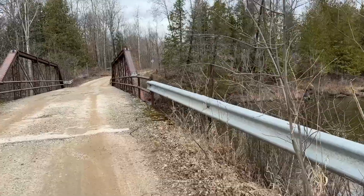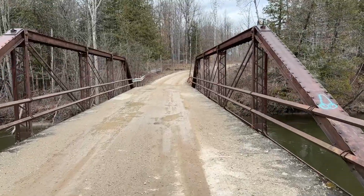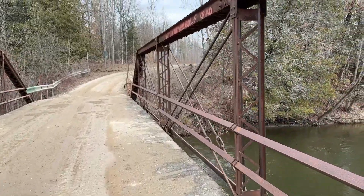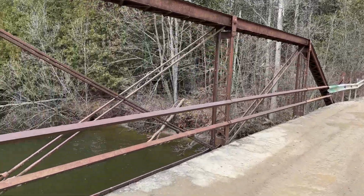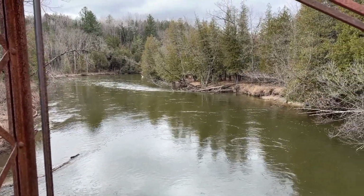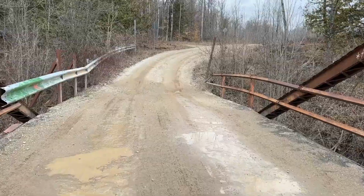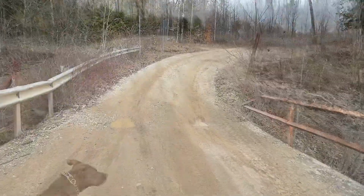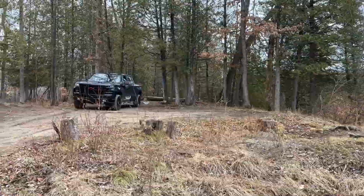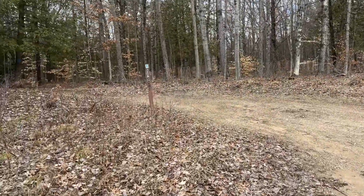And here's Harvey Bridge. Old bridge. One lane backcountry bridge. And there is the beautiful Manistee River. Okay, just across the bridge, you'll see the North Country Trail can go upriver that way, but today we're going to go downriver.